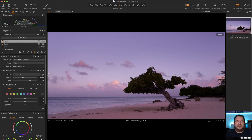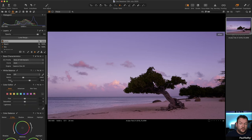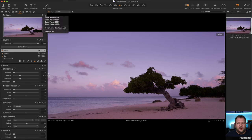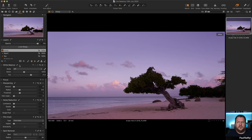So if I go to my black and white tool, for example, and say that blues need to be way, way, way brighter or way, way, way darker, if I change my white balance, I could introduce more blue or less blue into the image. So they have it housed here on the color tab for things like the black and white tool, but also the color editor, so it's easy to access. But it is exactly the same tool as is on your exposure tab. And actually, while we're asking, let's go to my details tab. If I wanted to, I can add a tool and go down here to white balance, and I add a white balance into my details tab.